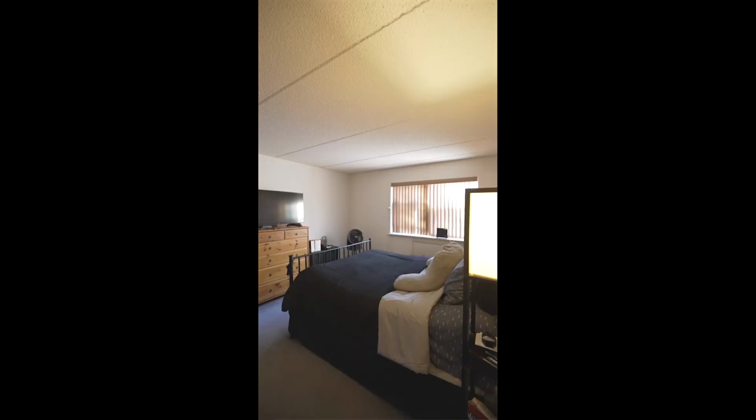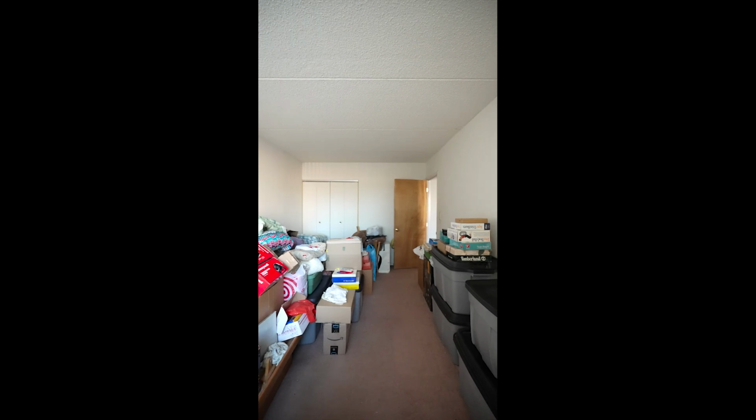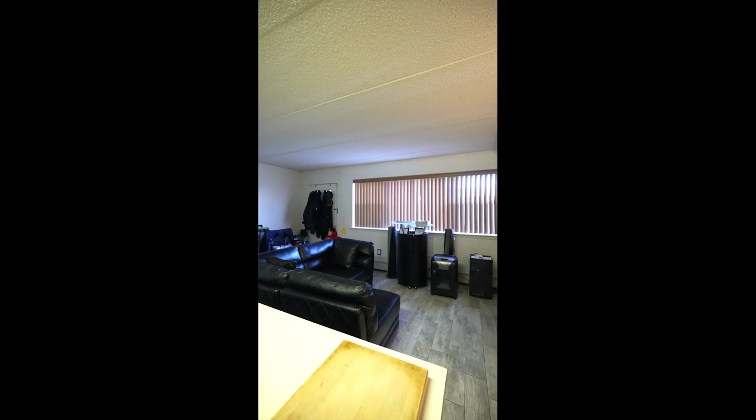The owner's unit is a 4-bedroom, 2 full bathroom apartment with 3 forms of egress to the outside, 2 being on the ground floor.